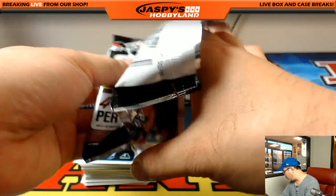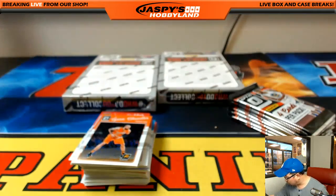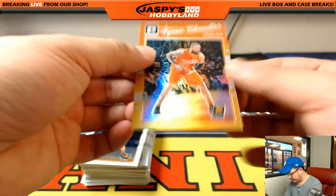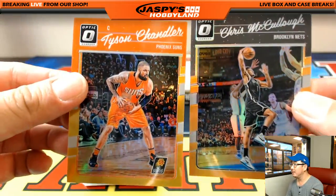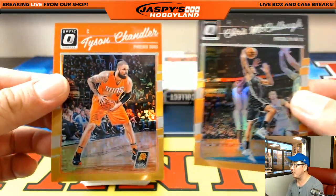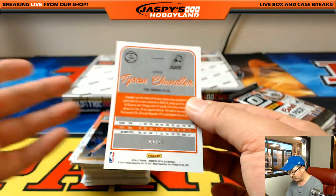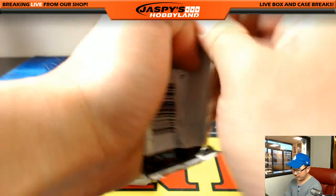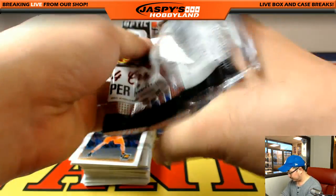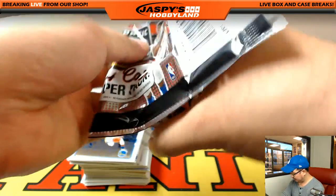But that Chandler was a gold refractor? Oh, right, not orange. You're right. Yeah. Sorry. I guess with the orange color, it made it look weird. Right, so the orange is the Chris McCullough, but it's actually a gold refractor on the Tyson Chandler, hence the reason why it was out of 10. Good eye, Corey. Good eye. The orange next to the gold threw me off.